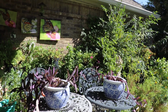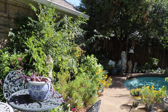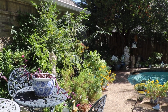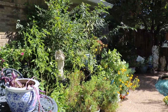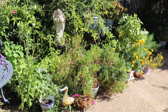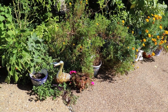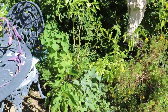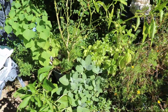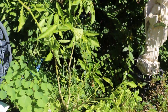It's a glorious day in the Texas garden in fall, and the marigolds are so beautiful, and they've helped to keep away the insects. I have beautiful pink flowers that open up during the day. I have a lot of peppers growing. Here's sage. It's great with stew.